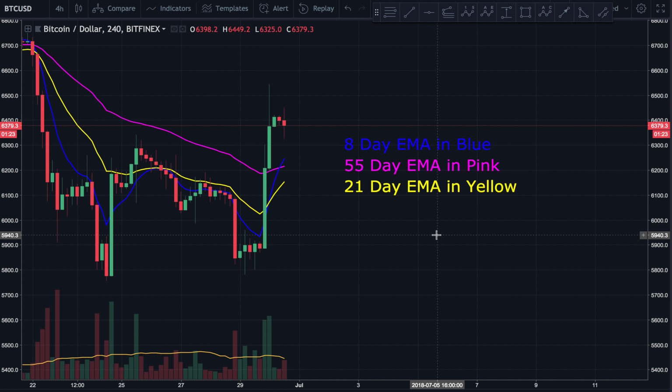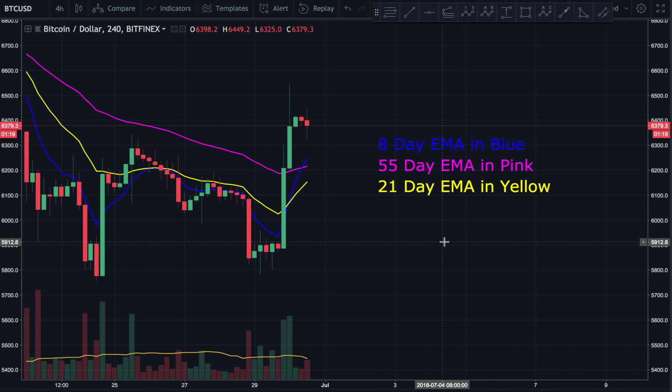Okay, looking at the 4-hour chart, I've got the 8, 55, and 21-day EMA up. We can see it again. I mean, this is just massively bullish. We can see Bitcoin just skyrocketed right through the 8, 21, and 55-day EMA.